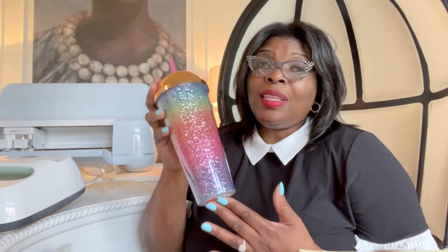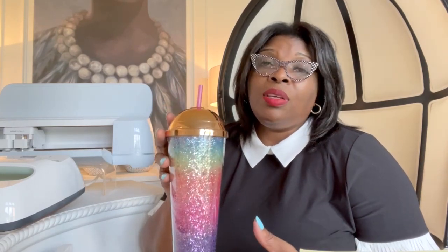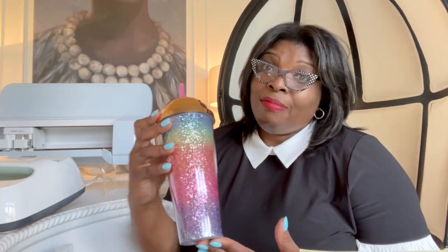How cute is this tumbler, right? This is something that you can definitely sell on your Etsy shop or on your website. They are huge. Tumblers and mugs are so huge right now. This is something that you can definitely sell.